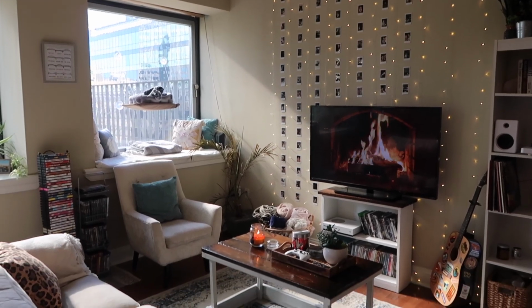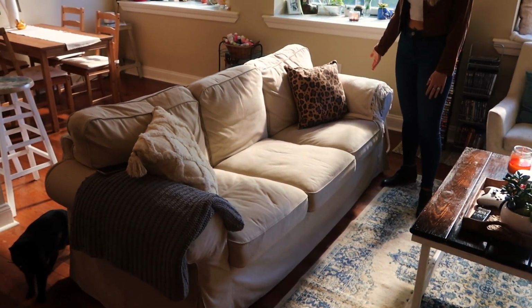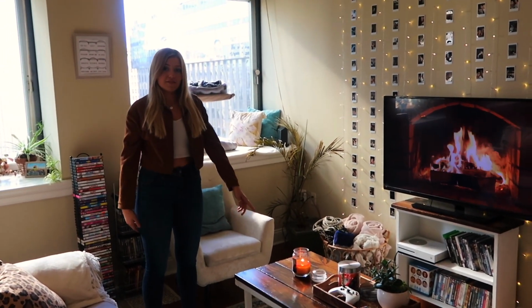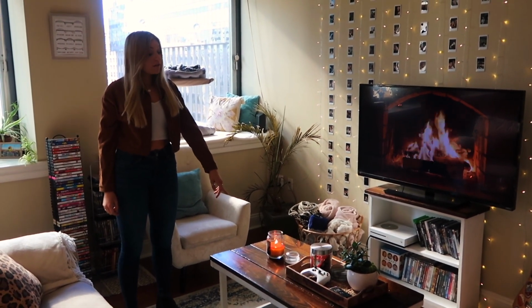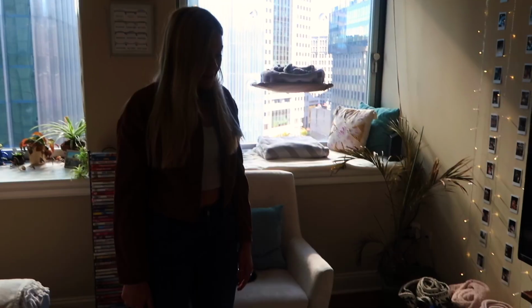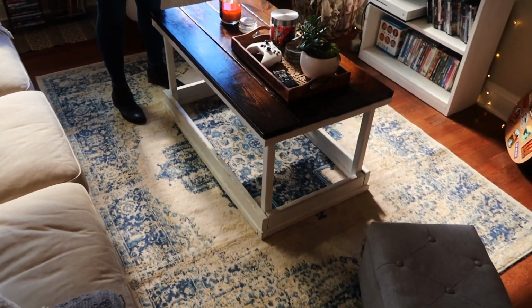Moving on to the living space. So here's the couch. We got this couch at IKEA. Pretty good deal. Here is our coffee table. I built this coffee table in quarantine. My dad helped me a little bit. Not a lot. Just a little bit. Mostly me though. The tray is from Ross. So yeah, and this rug is Target.